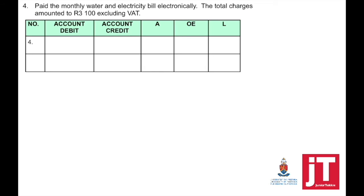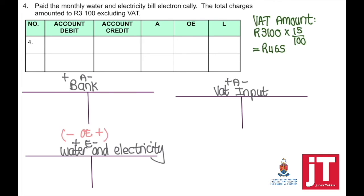Transaction number 4. Paid the monthly water and electricity bill electronically. The total charges amount to 3,100 excluding VAT. To find out the VAT amount, we need to say 3,100 times 15%, which means 15 divided by 100. Because a payment was made, we need to open bank. What did we pay? Water, electricity.